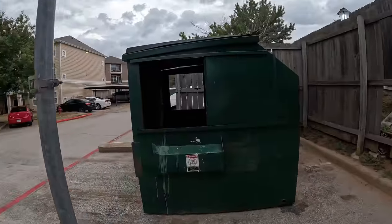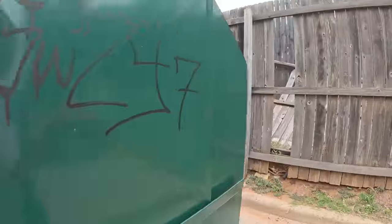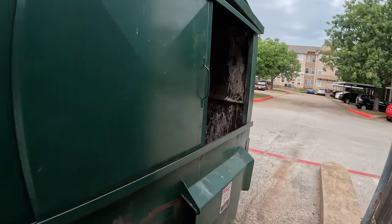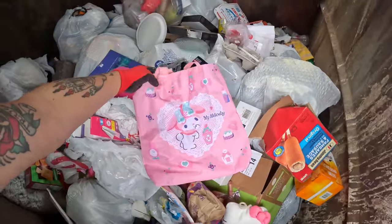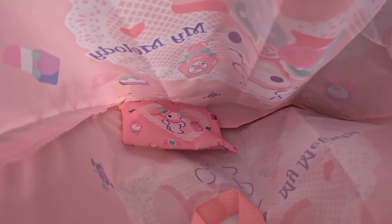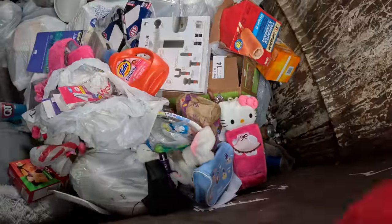All right, new dumpster. Ooh, there's a couple things in this too. I saw a reusable bag and a unicorn. Maybe I should get a grabber. I think I can put stuff in this. Oh, look, there's a second bag in there. And that's a Hello Kitty. All this stuff is Hello Kitty.